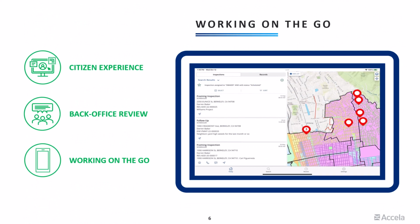Next, we're going to highlight working on the go. Often with occupational licensing, there may be an inspection aspect. For example, if we are licensing a salon. Traditionally, scheduling is a manual process for the constituent, and the process for inspectors is clunky and lacks the connectivity needed to efficiently perform field work.